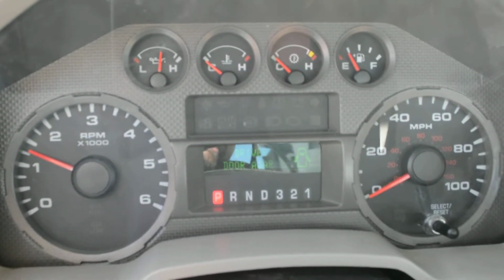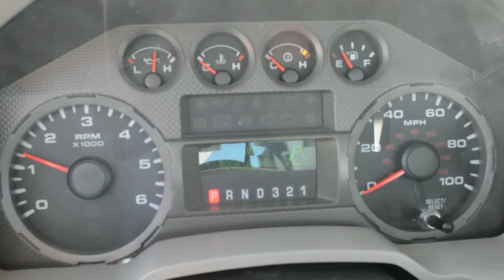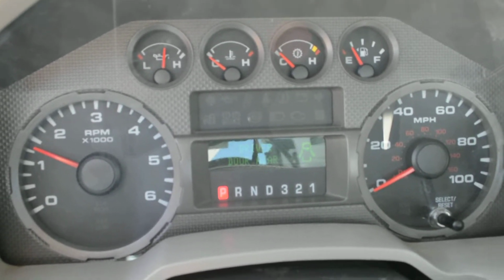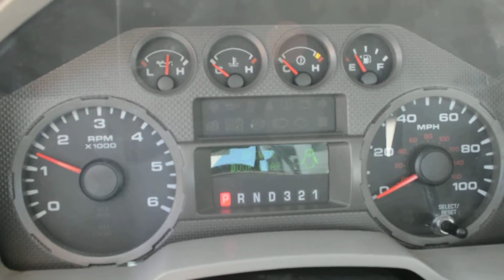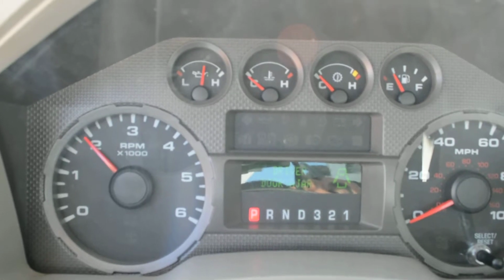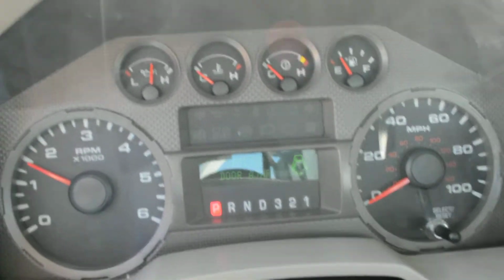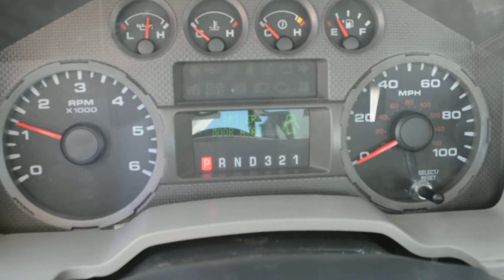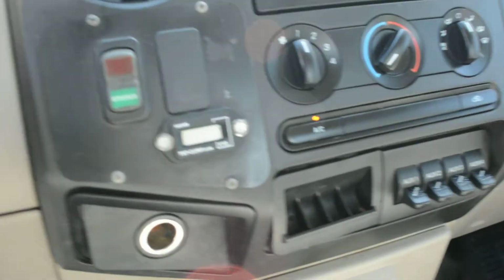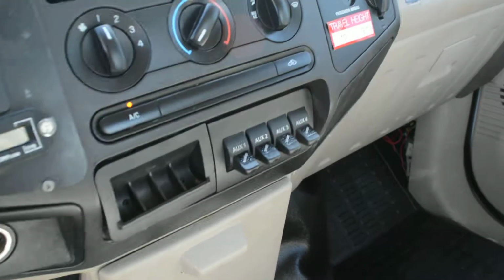Go ahead and turn off the AC for this demonstration. Those have strobes. There's the switch for the master PTO. Zoom in a little better.